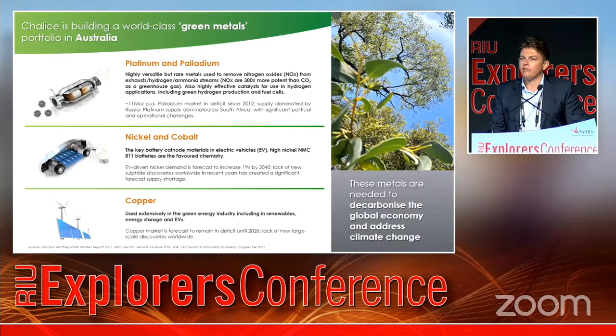So they are doing the heavy lifting. They are the green metals at the moment, compared to nickel, copper, cobalt. These are the critical metals today. In future, they're likely to play a very important role in hydrogen, so things like fuel cells, hydrogen transportation through means like ammonia. These are going to be the critical metals to enable those technologies. But also nickel obviously playing a big role there as well.